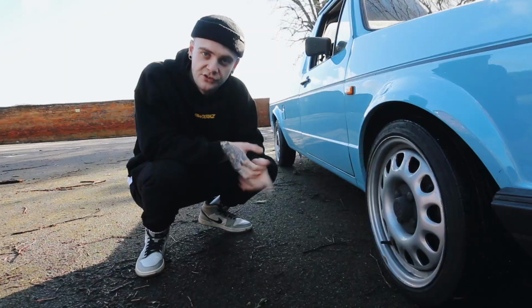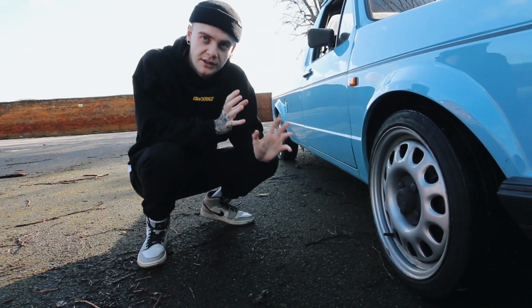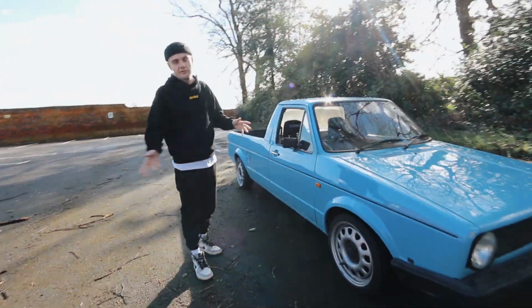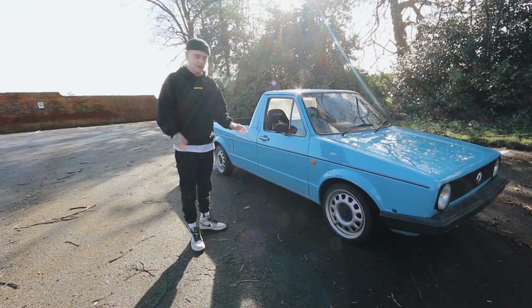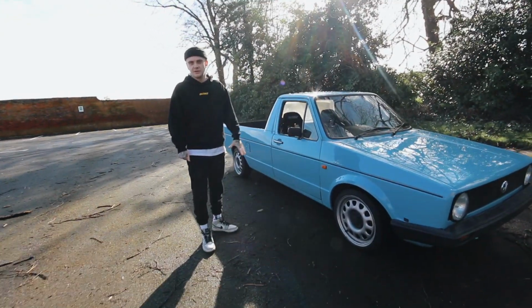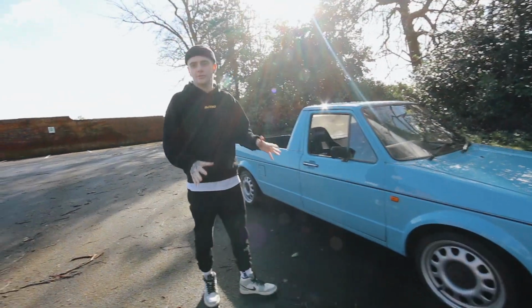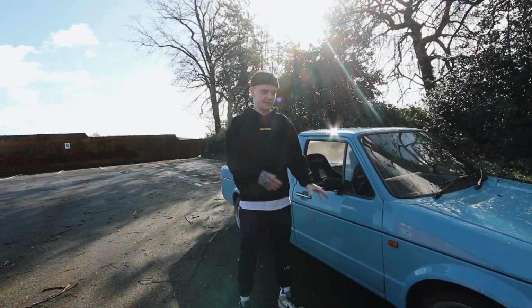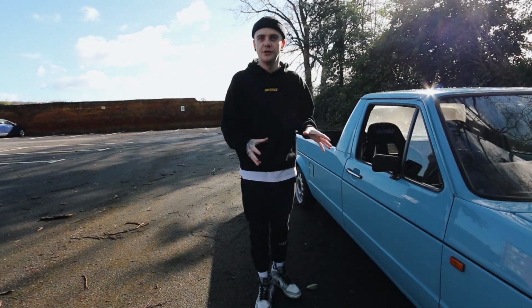I really like the look of the G60s, they look industrial. The silver's nice with the blue. I just like the steelies. I know everyone likes the BBS and everything else, but I'm a big fan of these. I am, yeah. I think they look good on these trucks, and it doesn't matter what colour the truck is, I don't think. The silver G60s are like a traditional colour.